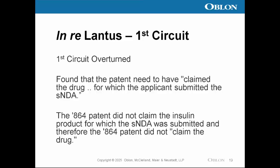And so regardless of whether or not Sanofi's interpretation of the listing requirement was correct, the 864 patent was improperly listed. But they went beyond this, and they said that it would have been improper to list it even had the 864 patent covered the injector pen, because the patent needed to have, quote, claimed the drug for which the applicant submitted the supplemental new drug application. The 864 patent did not claim insulin, it didn't claim the Lantus product, nor did it claim any other active pharmaceutical ingredient for which the supplemental new drug application was submitted, and therefore the 864 patent did not claim the drug and was improperly listed.